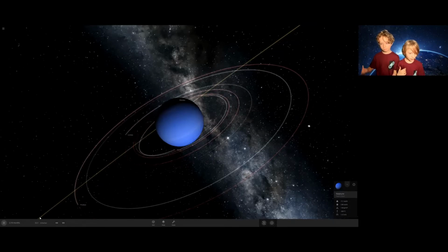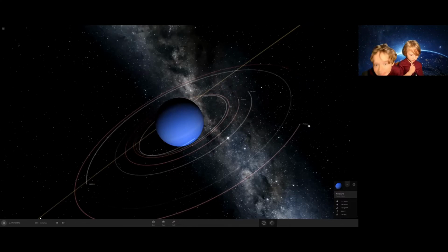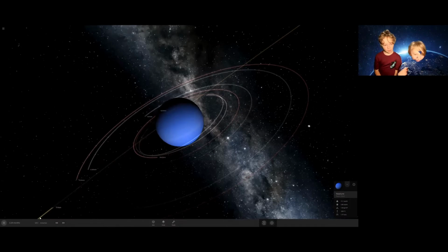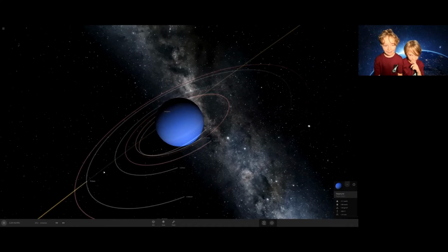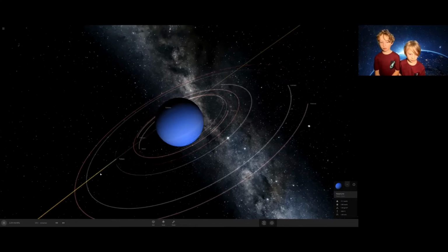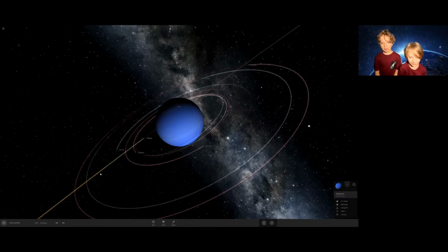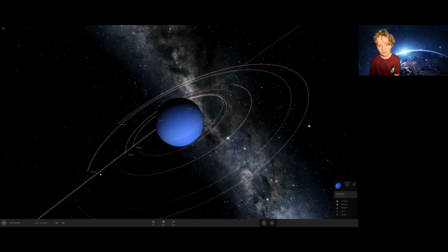weigh 20,000 pounds on Neptune. I bet you didn't know that. Triton! There's Triton. Triton has geysers on it. So if you just sit on some crater on Triton and you didn't know that it was a geyser, and when it blew up, you would be shot into the air. Look, Triton is inside the Neptune.